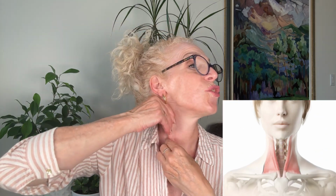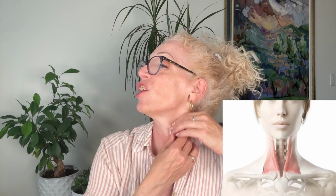So this muscle here, the sternocleidomastoid, is a very important muscle. So let's stretch it. And then do the other one. While I'm doing this, you're bringing the blood circulation up to the skin. Okay, do that a couple more minutes.